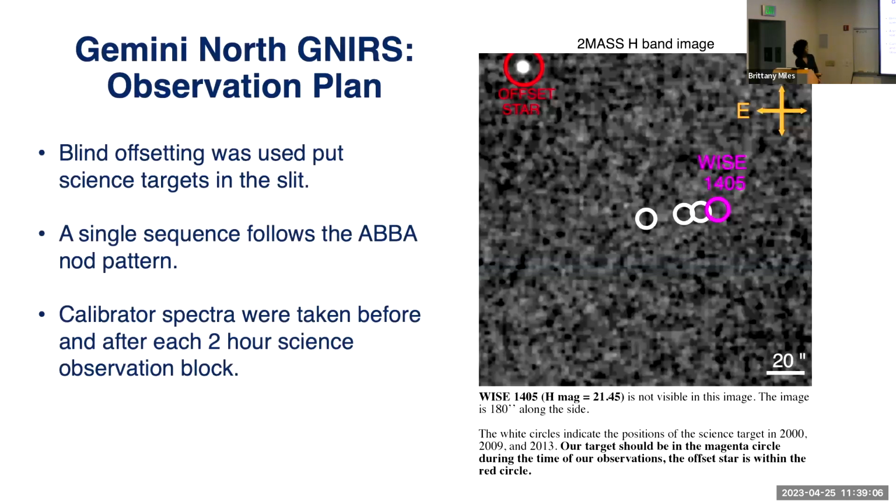We had to utilize an ABBA nod pattern to help with the sky subtraction. And we have to take calibrator spectra every 2 hours of observation, at the beginning and the end. I personally have not taken a near infrared spectrum, but I've seen some people do it, and some of you take a calibrator at the beginning of the night and it's all good. But no, that does not apply here, because you can have as big as a 10% difference in your telluric calibrations if it's not contemporaneous with the data.